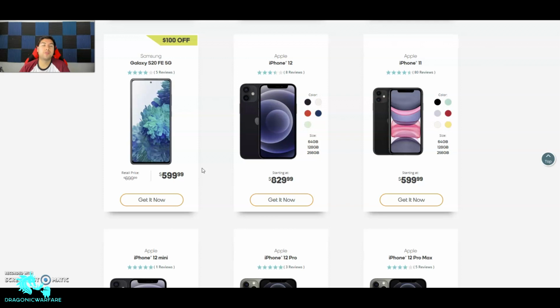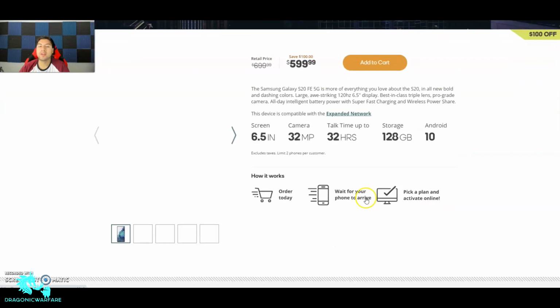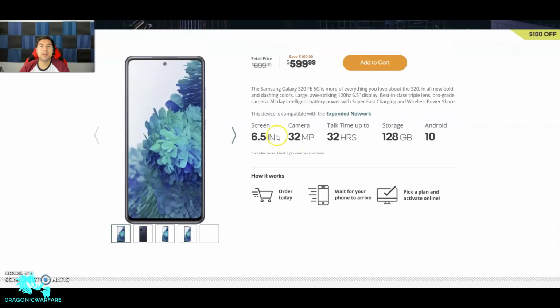Here's another really good phone that I suggest. Yeah, it's a little bit pricier, but it's $100 off right now, guys. So you can save that $100 to get a plan or pay for taxes. The Samsung S20 FE 5G. Definitely worth it. This is on my top picks for a little bit more expensive, but not too crazy expensive Samsung. So I don't know what's taking forever to load.